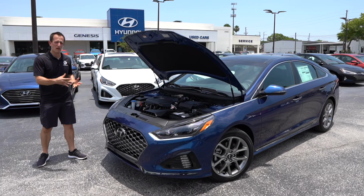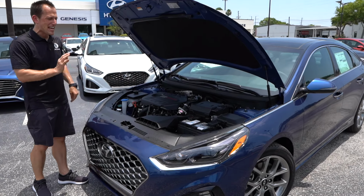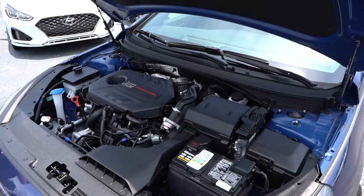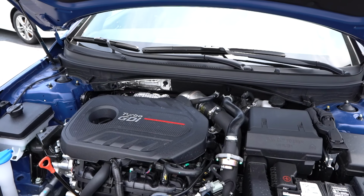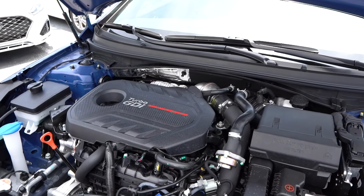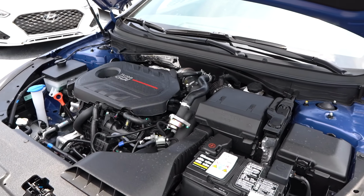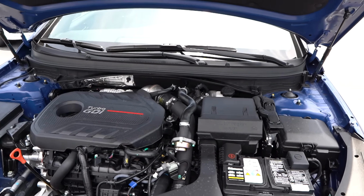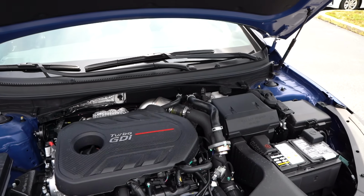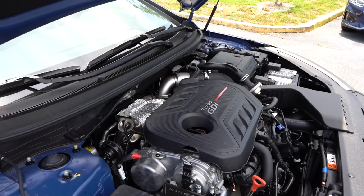All right, guys, the hood is popped on this 2019 Sonata. There she is. That's that 2-liter inline-4 turbocharged engine. You're looking at 245 horsepower, 260 pound-feet of torque. And if you're wondering what the weight of this vehicle is, 3,605 pounds. The great news is no CVTs. No CVTs on this Hyundai lot. It's an 8-speed automatic. It is front-wheel drive. 0 to 60 in about 7.9 seconds.